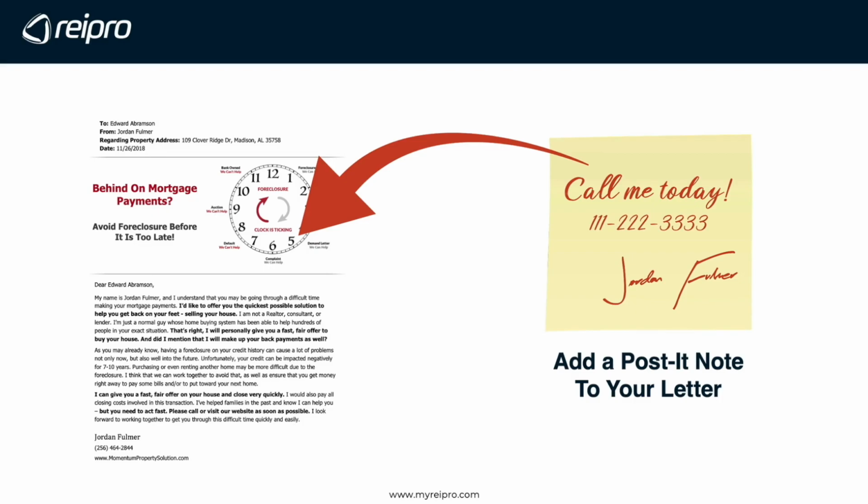But one of the cool tips that I want to give you is to add a Post-it note on top of the letter. So put the Post-it note on there, and it's a very simple, call me, here's the number, kind of like a little signature on there. And that really adds that personalization to the letter. So I'm going to put this on the letter, and then I'm going to fold up the letter, and then I'm going to mail this out. So doing this is a really good tip. It's worked well for a lot of our students.